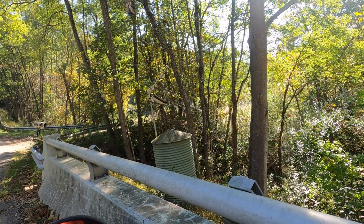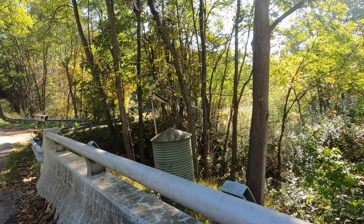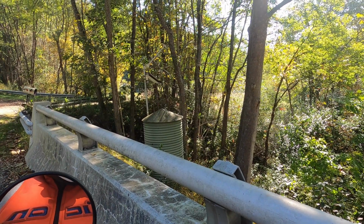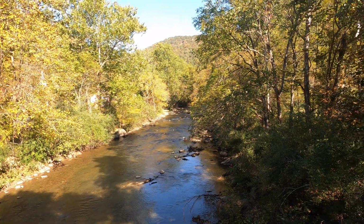Not sure what this is for, if it just measured water level, but if any of you out there know what that device is, give us a shout out on the Aegis Moto Adventures email.